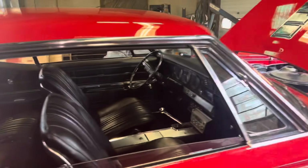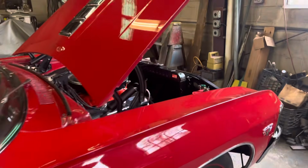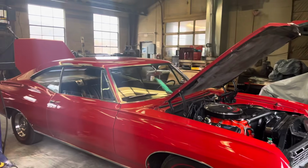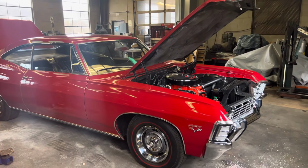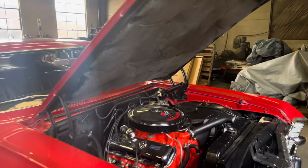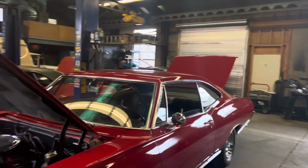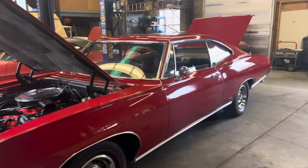So this car, especially if you're an Impala enthusiast, this is way up the ladder. One of the cream of the crop 67 Impalas. Whether you like the early 409s, the later 396, 427 style, like this car, this is definitely a nice 67 SS427 Impala, and it is for sale.